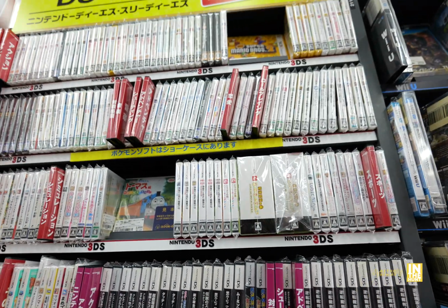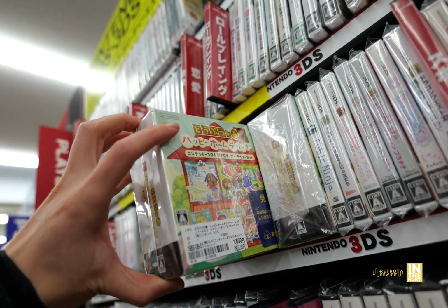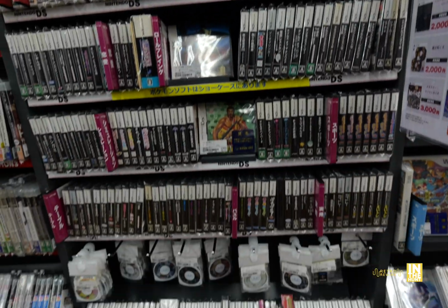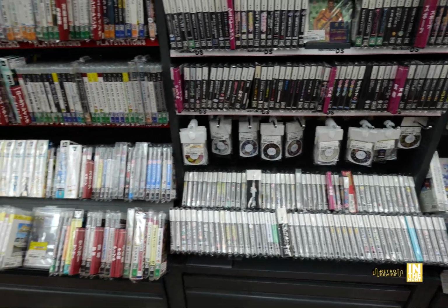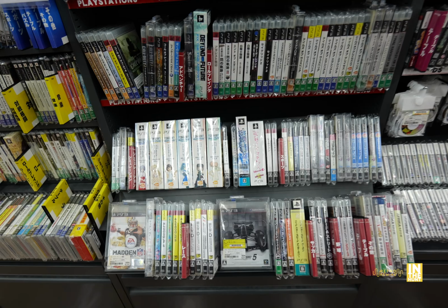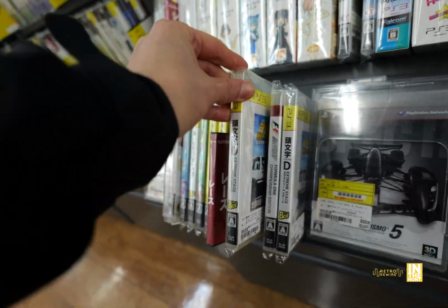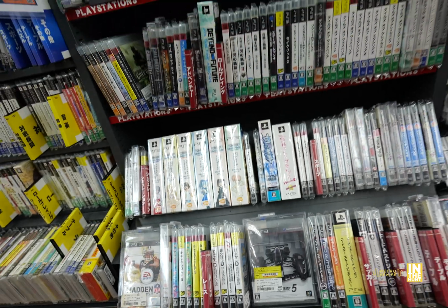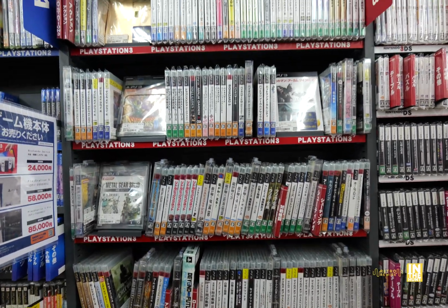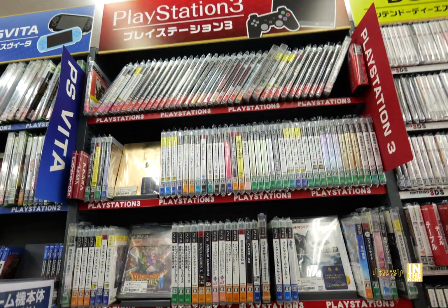The old DS. Now for the DS, I do want the Goemon game that was released for it early on in its life. And we have Animal Forest there, or Animal Crossing, as it's known in the West. And PlayStation 3. So they got a little bit of everything. We got some Initial D for 4,000, which seems to be an average price again. I believe that one also got a release in the arcade. And I definitely do want to pick it up at one point, but 4,000, I don't know.